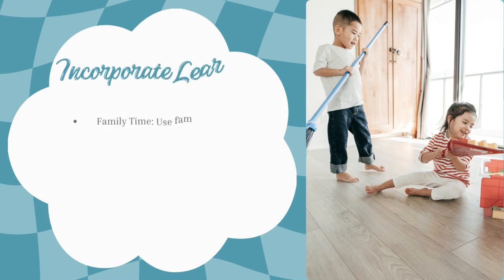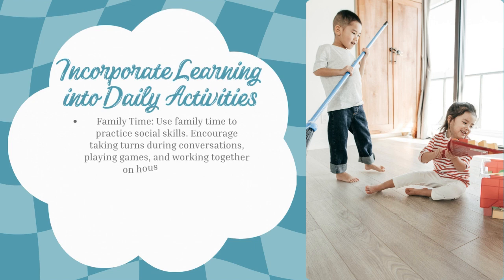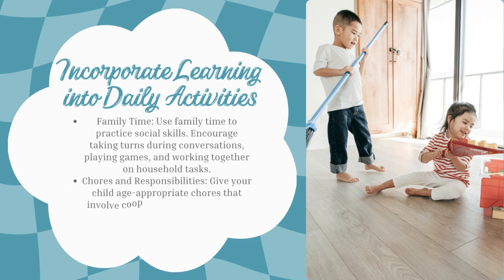Incorporate learning into daily activities. Family time: use family time to practice social skills. Encourage taking turns during conversations, playing games, and working together on household tasks. Chores and responsibilities: give your child age-appropriate chores that involve cooperation, such as setting the table together or helping a sibling with a task.